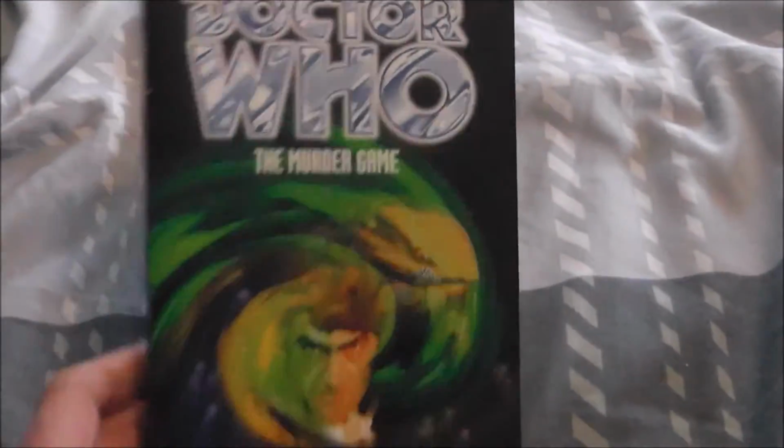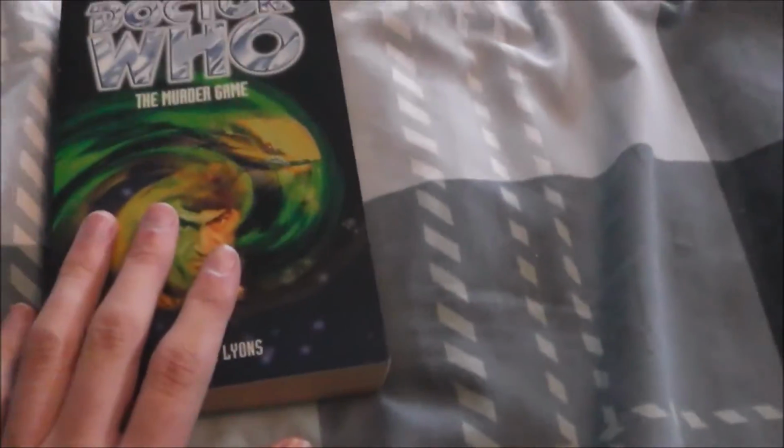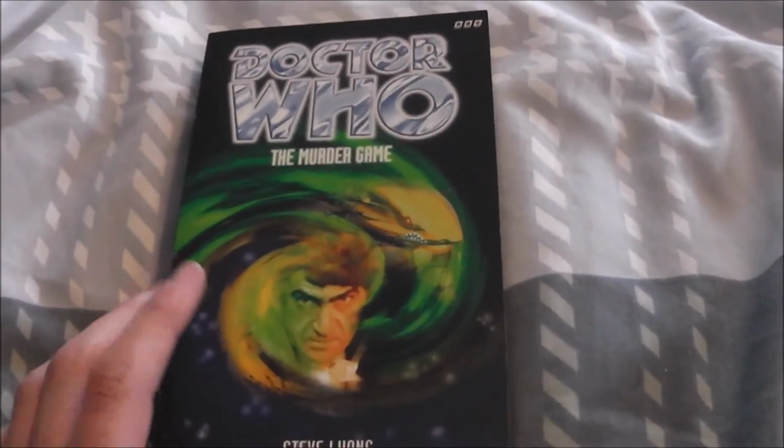And then I got one Past Doctor adventure, and about four Eighth Doctor books. So the first one I got was The Murder Game. The reason I got this is because a few years ago, I picked up The Final Sanction, which I found in a charity shop in my local town, and I didn't actually realise until the following year that it's part of a little miniature story arc, I suppose you could say, a two-part story.